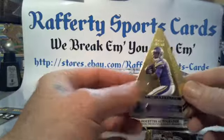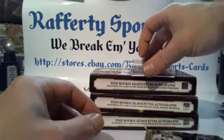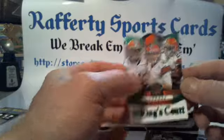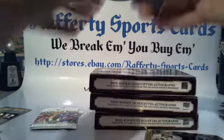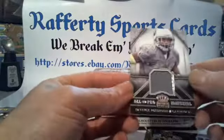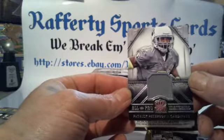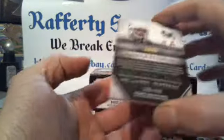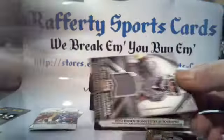Got Teddy Bridgewater, Vikings. Two base cards and an Emerald King's Court going to the Browns. We got all pro material, Patrick Peterson going to the Cardinals. Number 393 of 499.